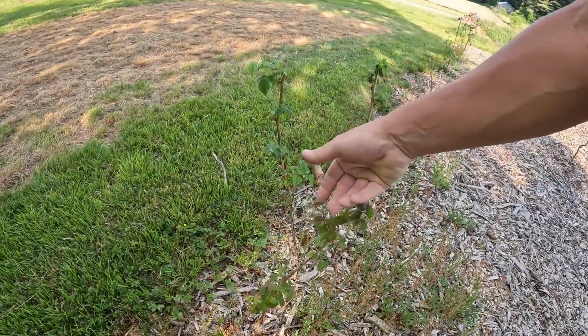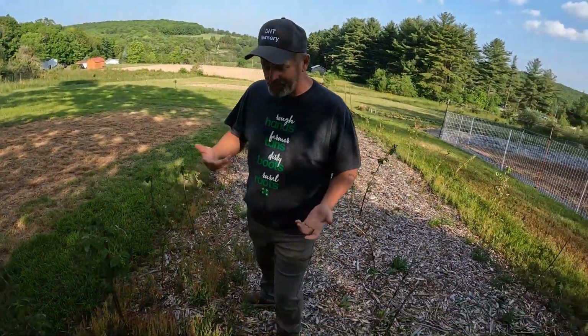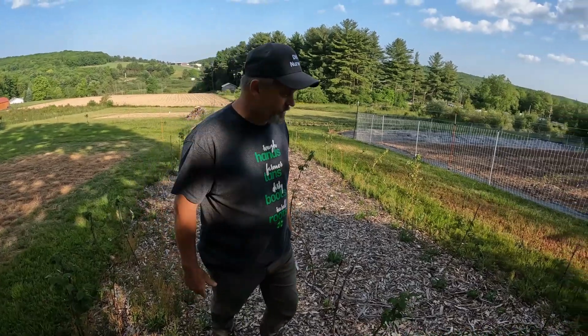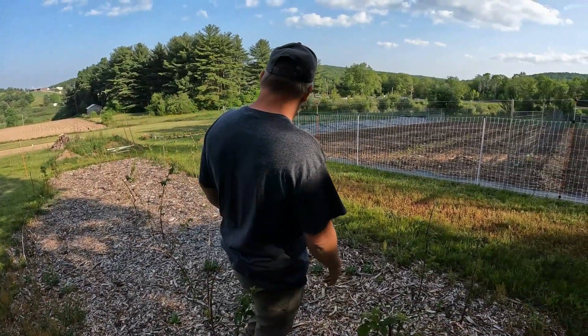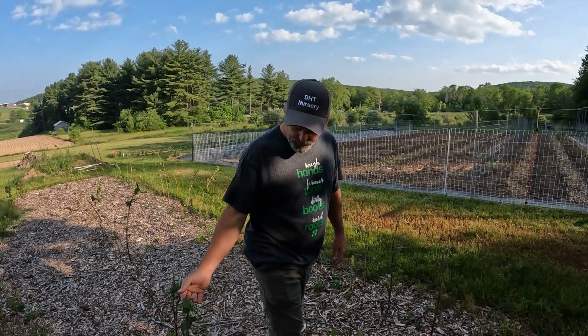Well, loaded with flowers. There aren't any raspberries on them yet. These we normally harvest late July, early August in this area. But there's a lot of flowers on them. Actually, I'm kind of happy how they turned out for being the first year in here. I'm just gonna let them go.